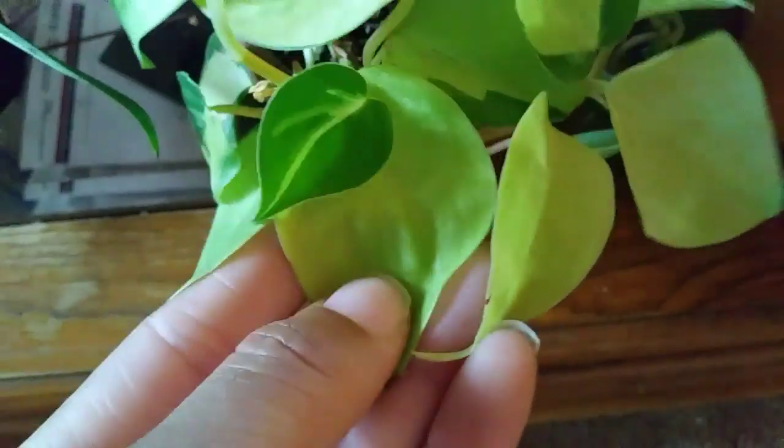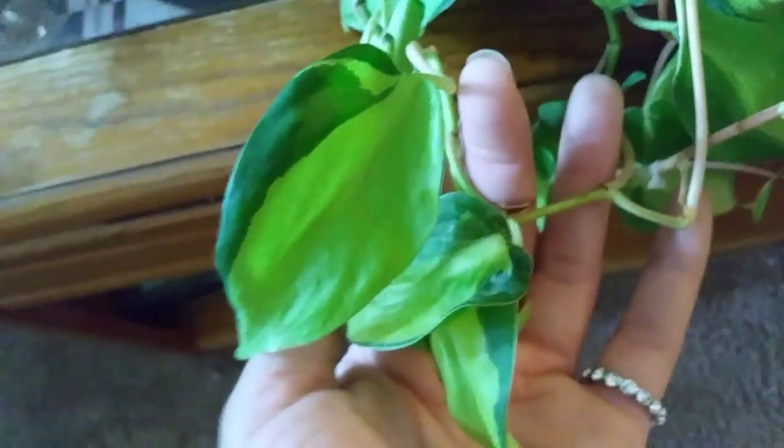Others are saying that it's a Gabby. I don't quite know, but I think she's beautiful, and I'm trying to keep them clean and healthy.